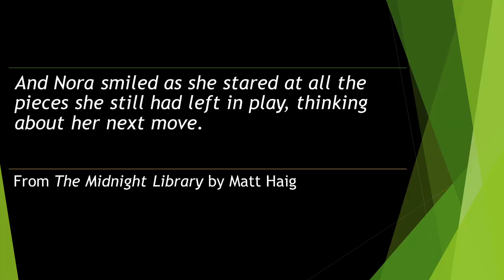So let's take a look at some of the books that we looked at the beginnings of in our earlier lesson. But this time, let's look at how they end. First of all, Matt Haig's The Midnight Library. This doesn't so much end with a hint, but more of a statement that this is not the end. It says, "And Nora smiled as she stared at all the pieces she had still left in play, thinking about her next move."